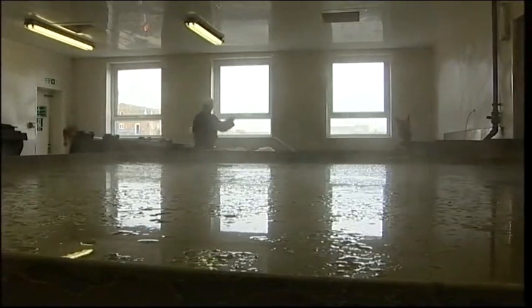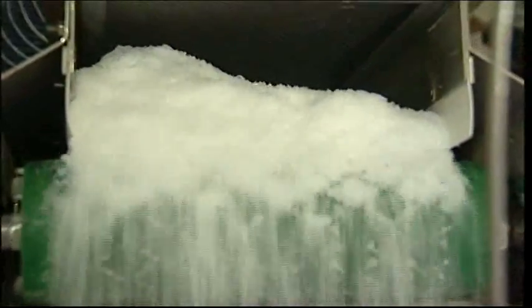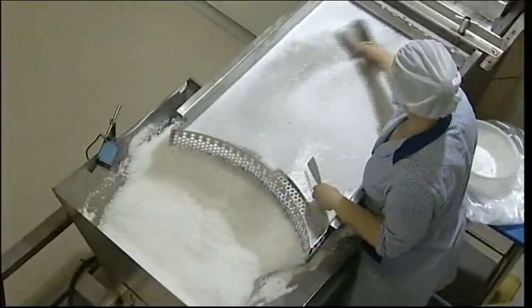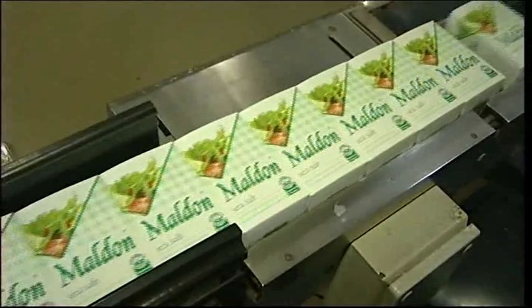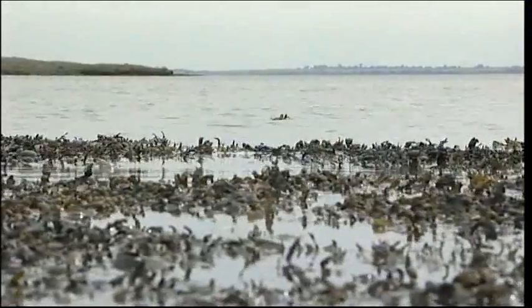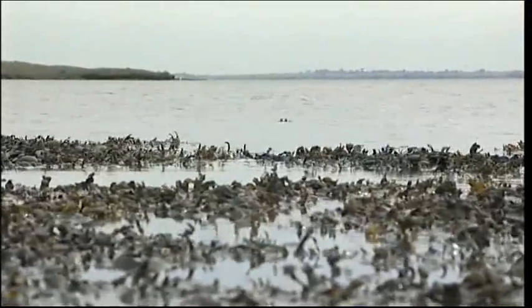The salt's shovelled into bins, left to drain, and then put through a dryer. It's checked and then packed. The factory produces more than 5 million packs a year. Are you fed up with the sight of Maldon sea salt? No, I don't get fed up with it, but I wish sometimes it was chocolate. The crystals are so pristine, it's hard to believe these packets of salt came from the murky Blackwater. Gareth George, BBC Look East.